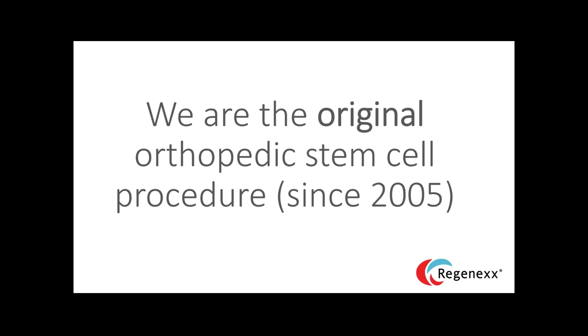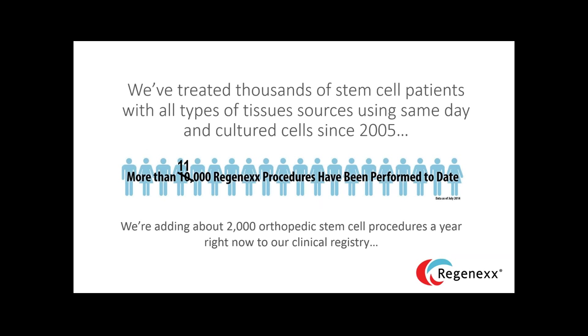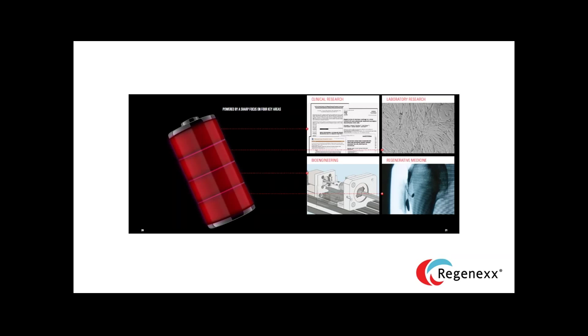The vast majority of doctors that are doing stem cells just started doing this in the last year, some maybe the last 2 or 3 years, but our experience with this goes back at least a decade. And we've treated thousands and thousands of stem cell patients since about 2005. And we do lots of different things.